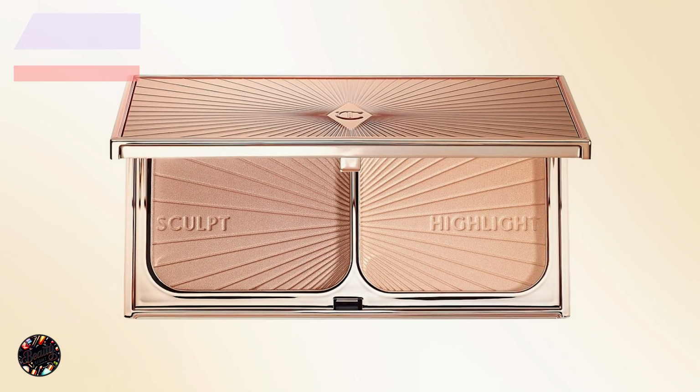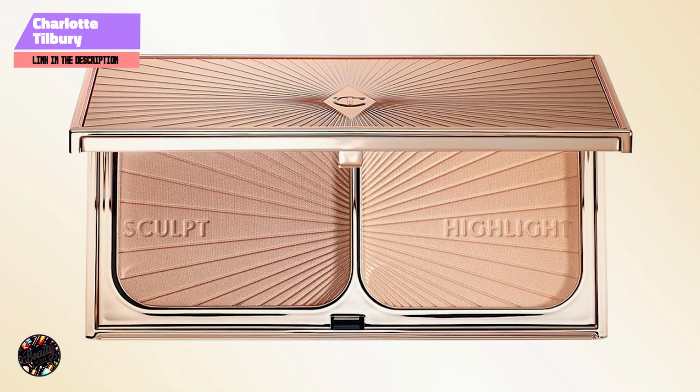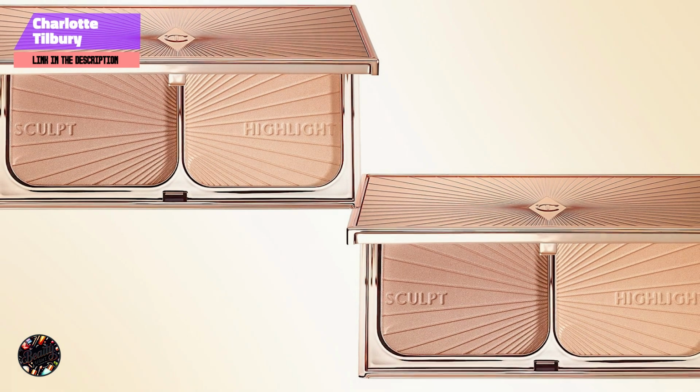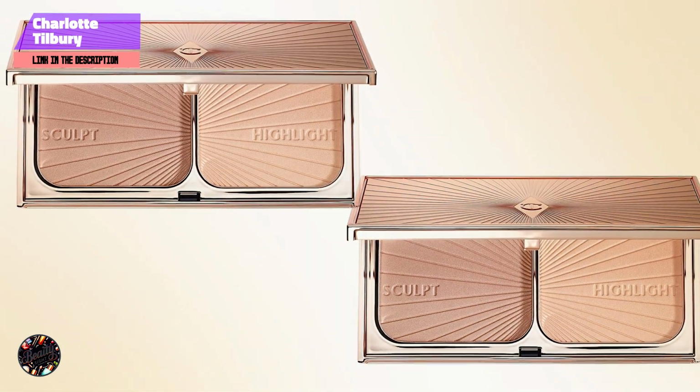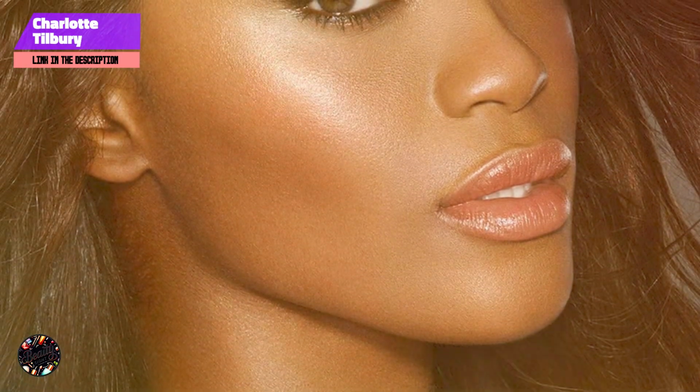Taking our fourth spot is Charlotte Tilbury Filmstar Bronze and Glow. The Charlotte Tilbury Filmstar Bronze and Glow is a luxurious powder duo that combines a bronzer and highlighter for a seamless contouring and highlighting experience. This product is a favorite for its high-quality formula and elegant packaging.